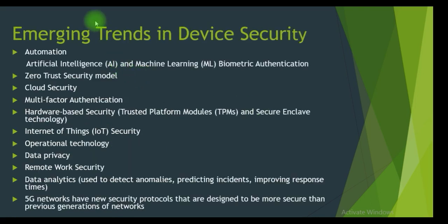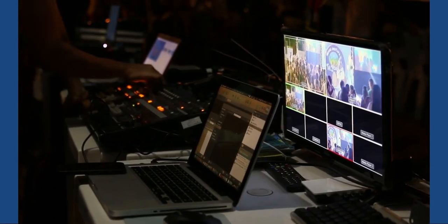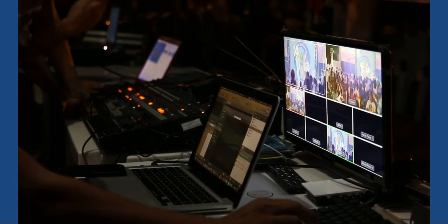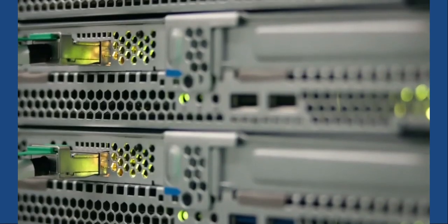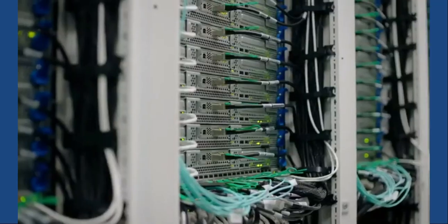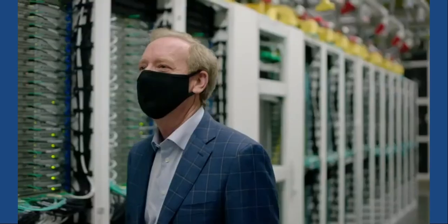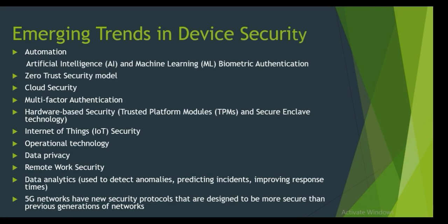Now I'm going to close off this part 2 by looking at emerging trends in device security. And firstly here, let me just say that what is happening now is that there's a lot of automation that is being built into network infrastructures, especially those larger networks that are in large corporations, networks that are in industry and manufacturing, because it then becomes impossible for persons to really be able to physically monitor what is happening with the network, again depending on the size of the infrastructure, and also given the extent of the threats that exist out there, it is possible for some of these things to bypass your security team if they were monitoring what is happening on the network manually.